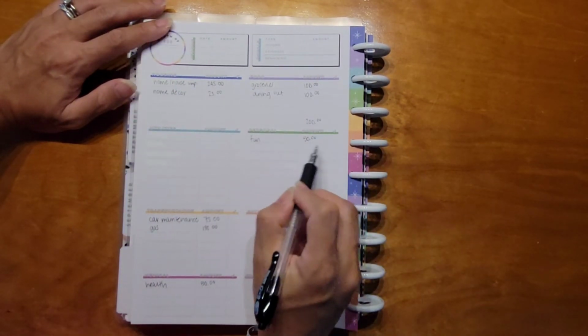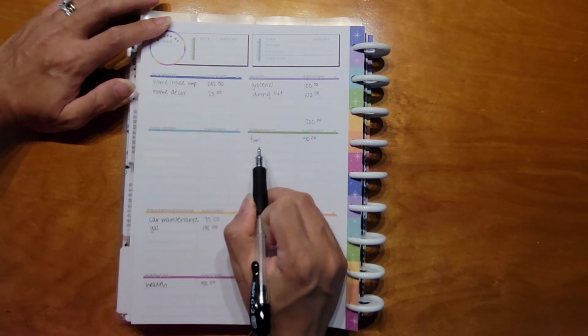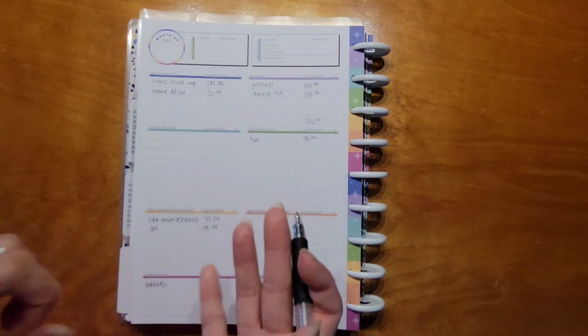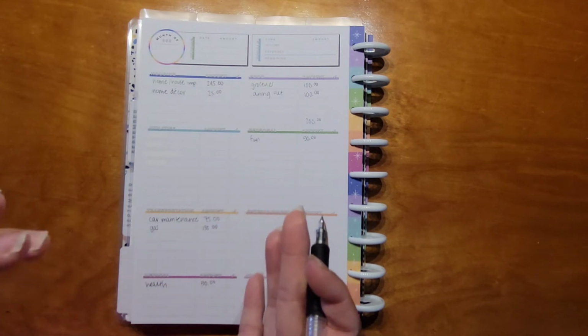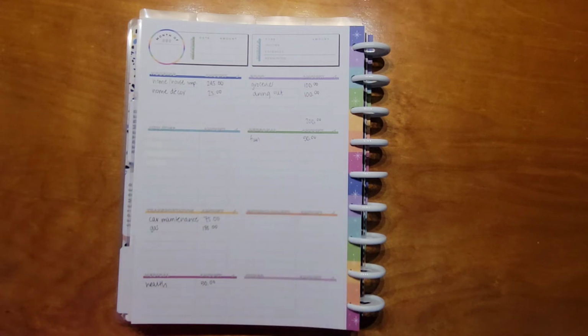And so I have about $224 right now in my fun allowance category, and this is just for anything I want. So planner supplies, stickers, it could be clothes, shoes, all the stuff that I would buy for myself, that goes in there.